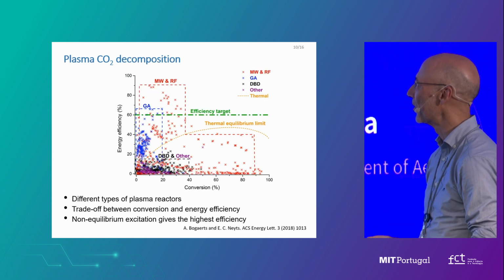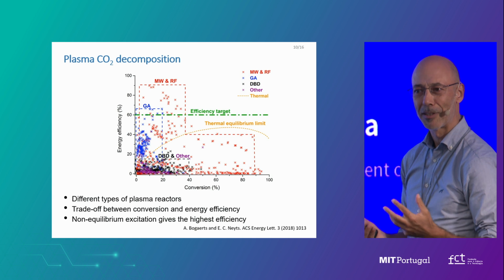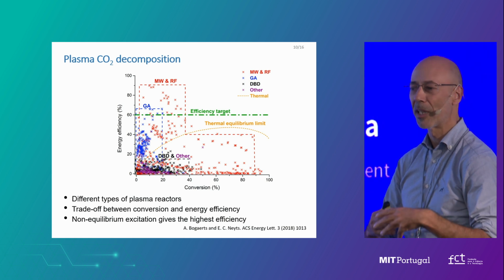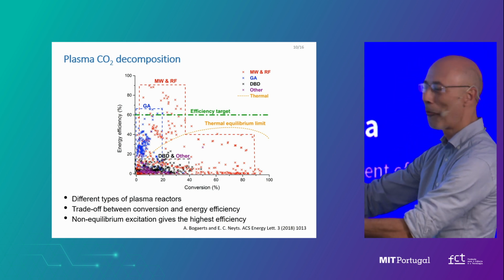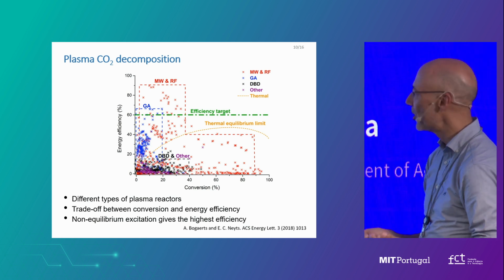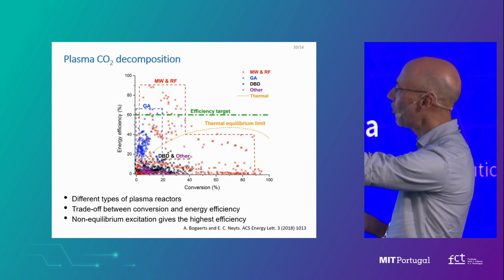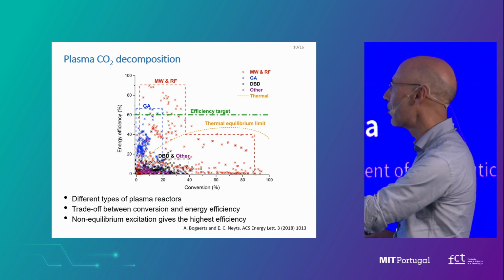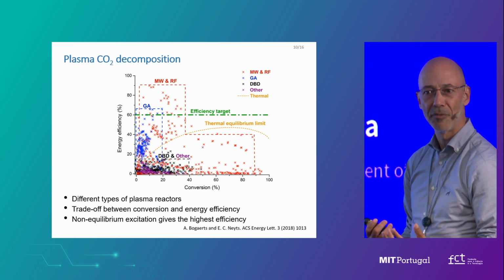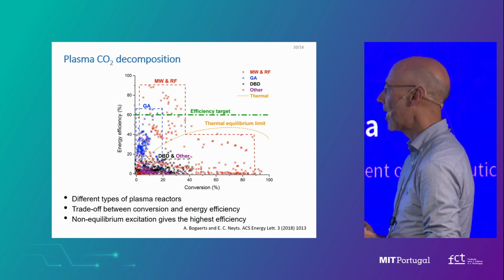but an indirect process. If we think about plasma decomposition, there are many different types of plasma reactors, different plasma sources, different operating conditions. We can operate with electrons with different ranges of energies. I will not guide you through all this graph, but the important part is to see that on the y-axis you have energy efficiency, and on the x-axis you have CO2 conversion. It's clear that the points with higher energy efficiency have a small conversion, and the points with high conversion have a small energy efficiency. So there is this trade-off between decomposition and energy efficiency, and finding the sweet spot for operation is one of the most important aspects of the research.